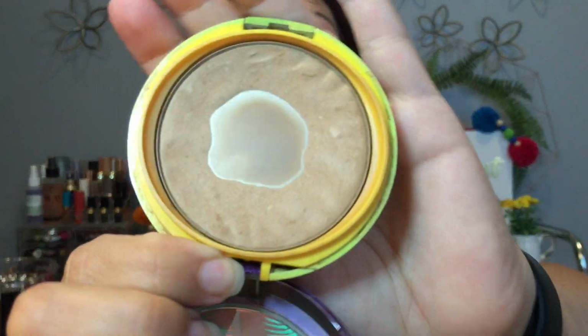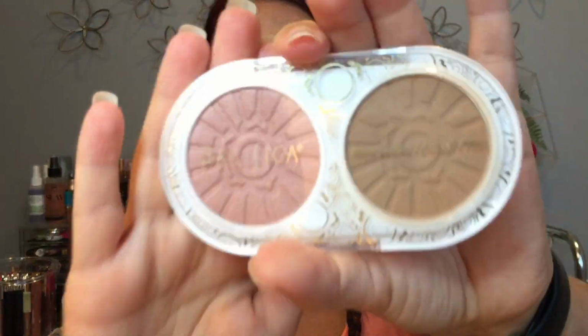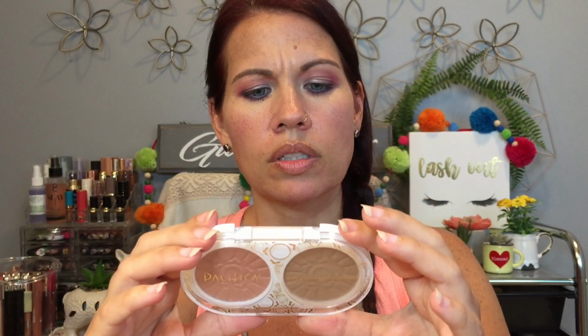And then with the cream product, I wanted some powder, like bronzer and stuff. So I grabbed my butter bronzer, which I have hit lots and lots of pan on, so I figured I might as well work that down some more. And then I also grabbed this little Pacifica palette. Bronzed Rose is what it's called. Rose and Coconut Infused Blush and Bronzer.